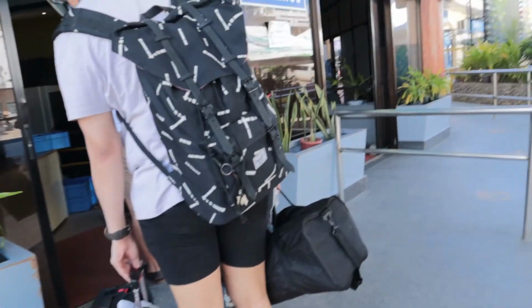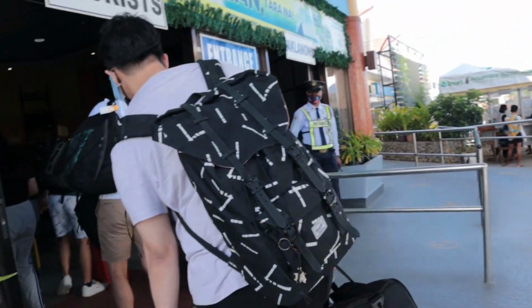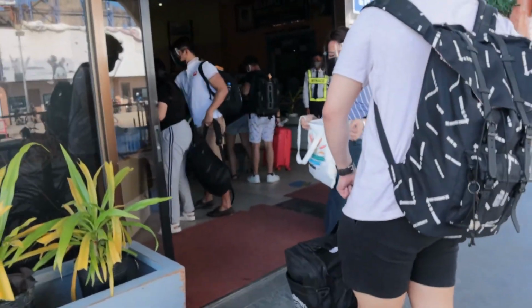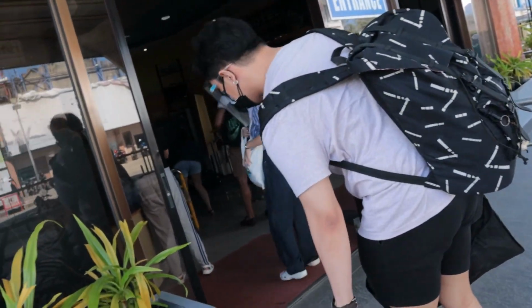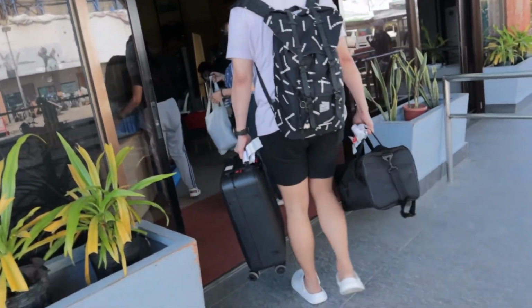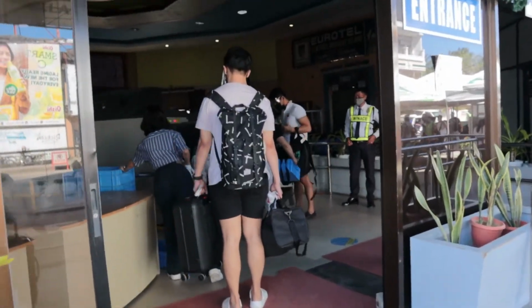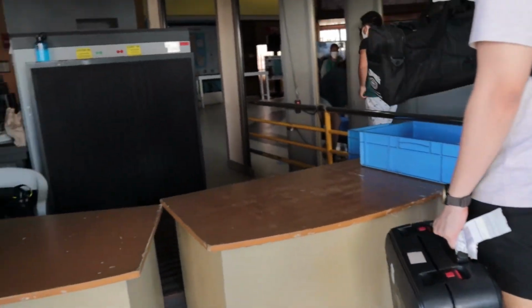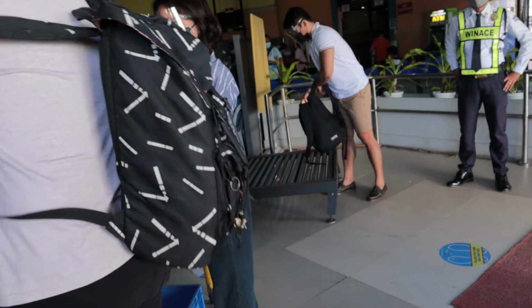But you have to have your things surrendered as well for checking. And yan, ito lang yung medyo hassle kasi tatanggalin mo naman yung gamit mo. And then while you're holding the camera, and this time, hindi pa rin talaga ako sanay mag-film and walk at the same time. And medyo nahihiya pa rin ako. So there, you have to surrender your things to get it scanned and checked.